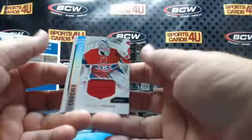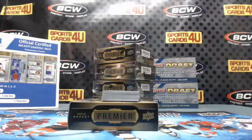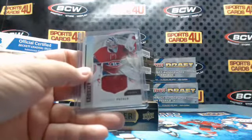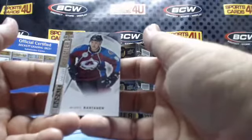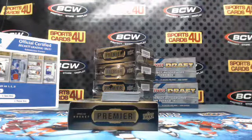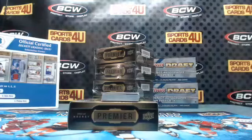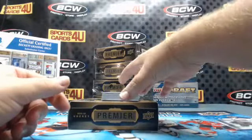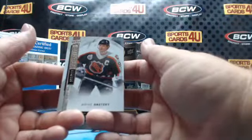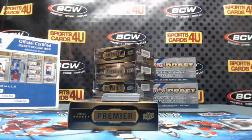Rookie jersey for the Canadiens, Zachary Foucault. Rookie, 359/399, Avalanche, Mikko Rantanen. 68/399, Hurricanes, Jeff Skinner. /144/299, Wayne Gretzky. Kings, Wayne Gretzky as a King.